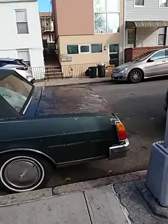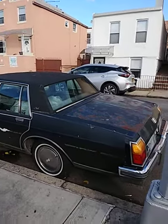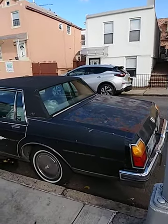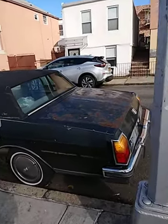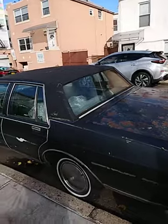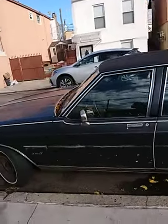Would you customize it, change the wheels and stuff like that? Would you leave it the way it is and just drive it as is? Would you completely restore it to make it a show car? We'd like to know your opinions. We'd like to know your answers.